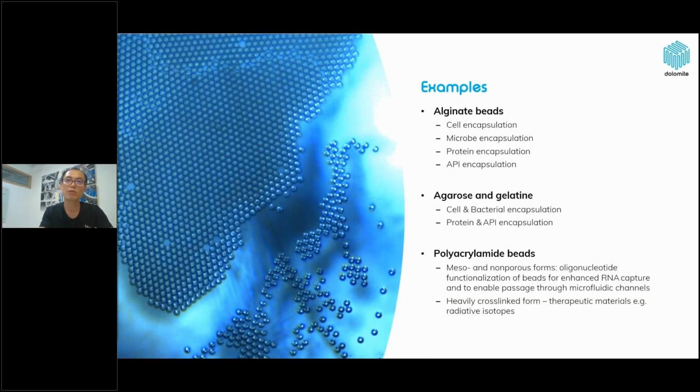Here are some examples of hydrogel bead production. The first example is alginate beads, commonly used for cell encapsulation, microencapsulation, protein encapsulation, and API encapsulation. The second hydrogel bead material is agarose and gelatin, which has been used for cell encapsulation or protein or API encapsulation.